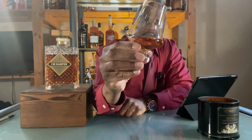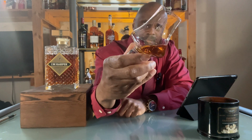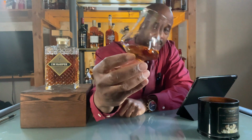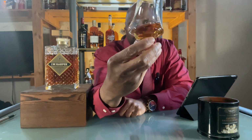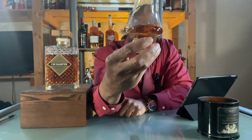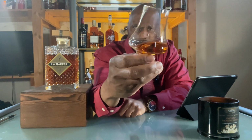Let's look at the color. And it is a nice color for 86 proof that's been watered down, right? But it's a nice, like a pure honey type color. And I don't know if you can see it, it has a fair amount of nice legs on it too. So far, plus plus. All right, let's go to the nose.